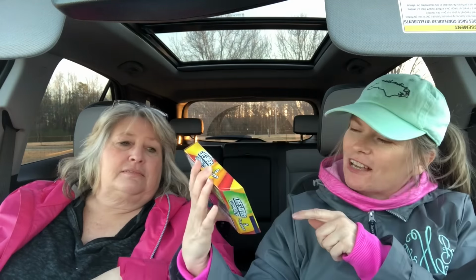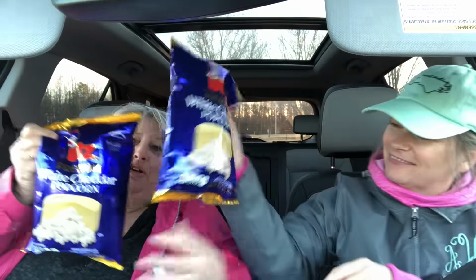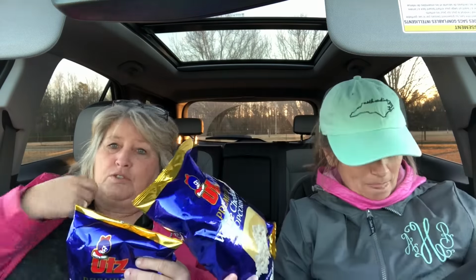Okay. I got some of these Lifesavers gummies. There's 5 flavors. Got some of those. And I have got me some of this white cheddar popcorn. That's good, y'all. It is good. In fact, I got me 2 bags. I could eat about both these bags in one sitting, just sitting there watching a movie or something. They're good too, if you never tried them.